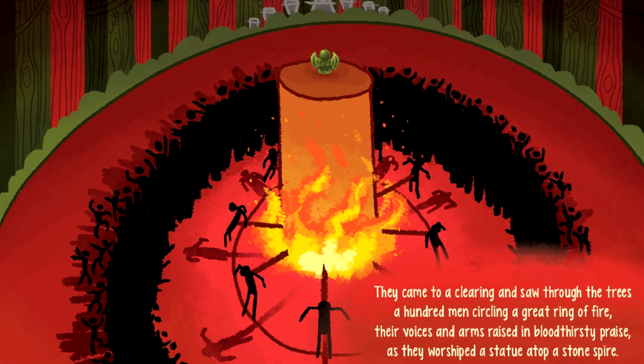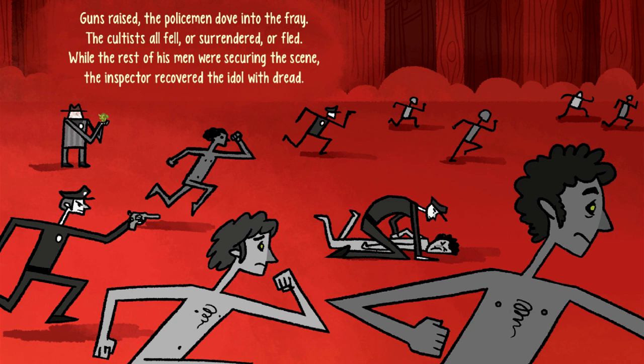They came to a clearing and saw through the trees 100 men circling a great ring of fire, their voices and arms raised in bloodthirsty praise as they worshipped a statue atop a stone spire. Guns raised, the policemen dove into the fray. The cultists all fell, or surrendered, or fled. While the rest of his men were securing the scene, the inspector recovered the idol with dread.